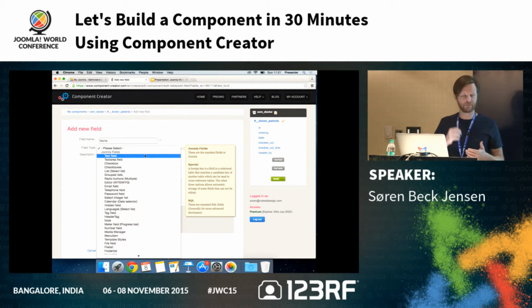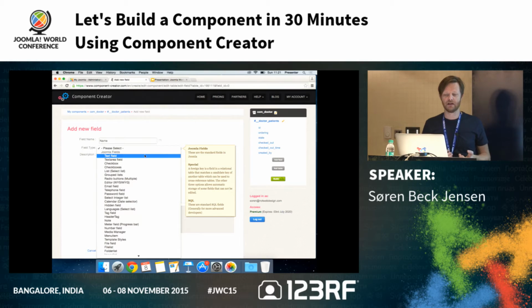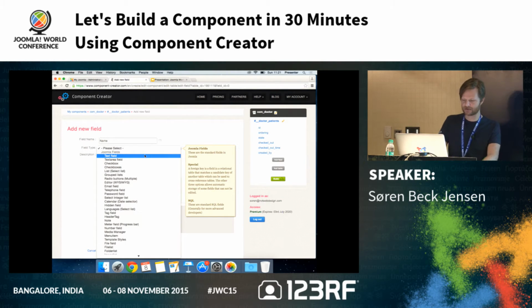let me show you the many different types of fields you can create in Component Creator. There's all the standard. There are a few fields that we're missing from the standard Joomla that you can't really create dynamically because they require more configuration. But we have pretty much everything else. A text field, text area field, checkbox, checklist.